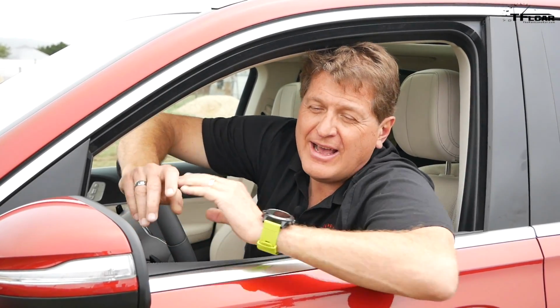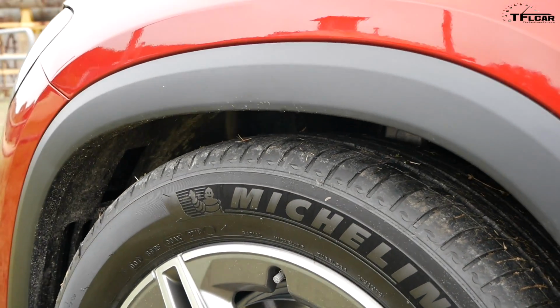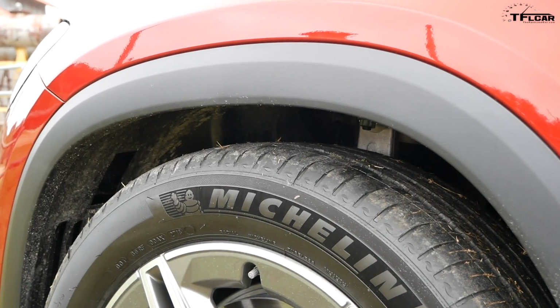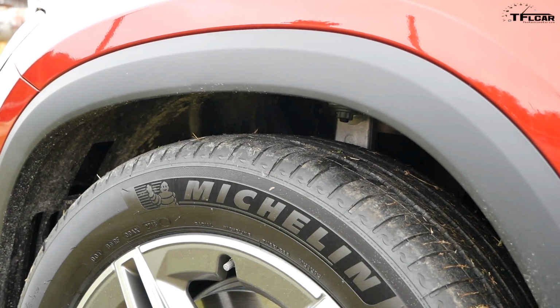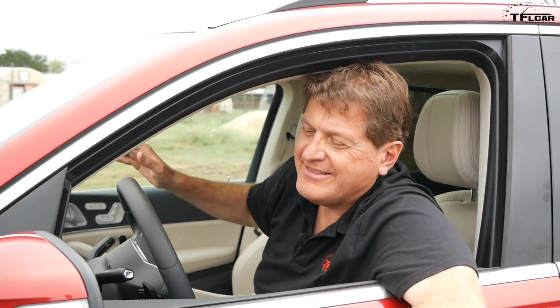Number 4 has to be the fact that this car has active suspension. Now, active suspension does a lot more than just raise and lower the car, but it also raises and lowers the car for off-roading. Let me show you what I mean. Just like that. Now I'm ready to go off-roading, but you know what? That's a party trick that a lot of suspension does, especially air suspension. But this car has active suspension.